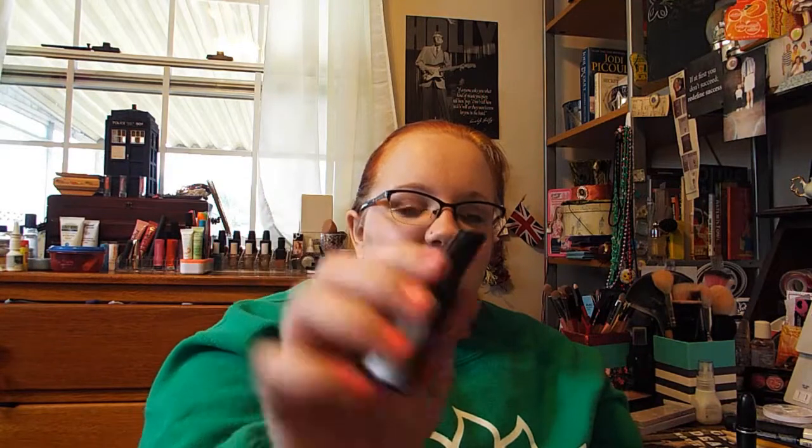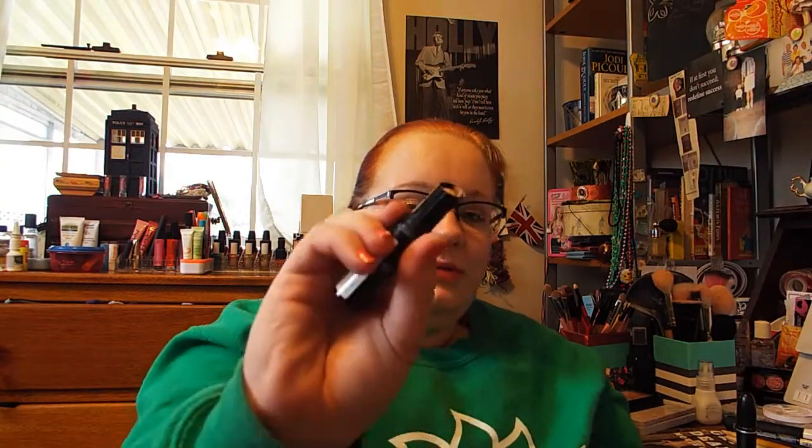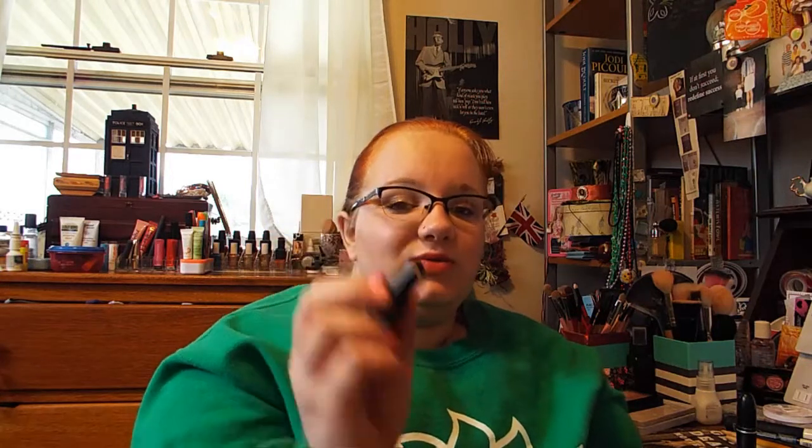I got it when I got my first foundation. I mean, I've used a good amount of it. It was up to here when I bought it, so I've used a lot of it. I just need to use more of it. But I really, really like it, and it's a really good concealer. It's really creamy, really nice to blend in, not chalky, doesn't really crease on me, and it's great.